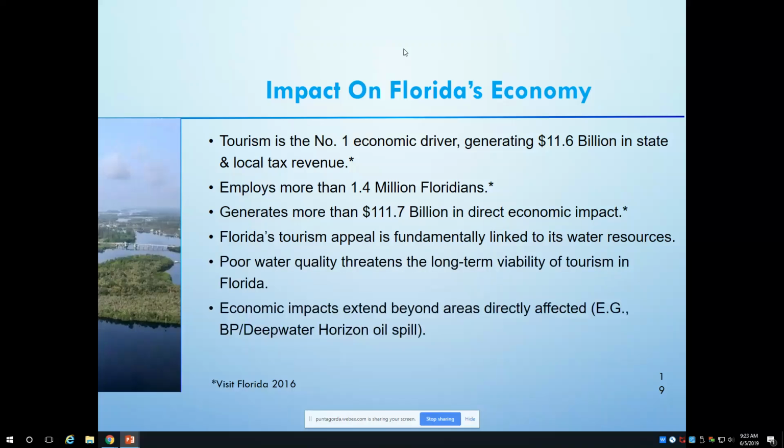And we also know that these economic impacts are far-reaching. If you recall the Deepwater Horizon BP oil spill, that happened far away from us, but we felt impacts here. People believed that we were actually having tar balls on our beaches. So this can happen throughout the state regardless. If we have an algae bloom in the northeast part of the state, it'll still be presented as all Florida. So it has a far-reaching impact.